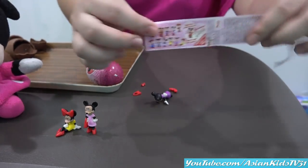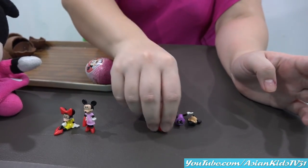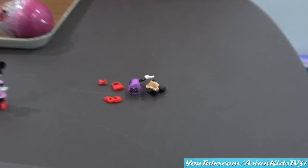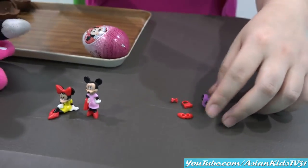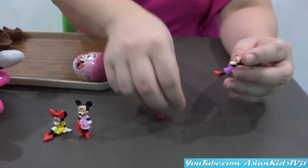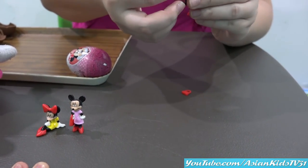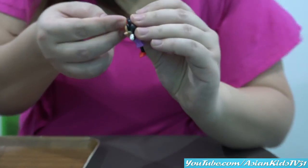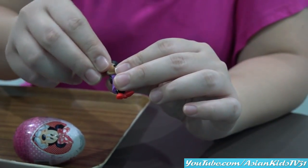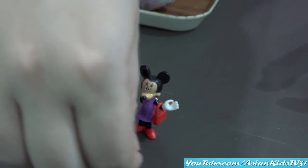Long flyer. Wow. Minnie Mouse. So we have the head, the body, the shoes. Wow. The bag. Oh, and a bow. Wow. Look at that. It's a different Minnie Mouse. We're lucky to have one. This time she's wearing purple. Cute. Yes, this one is pink. Cute for girls. Of course. It's hard because it's too small. But it's so cute. Oh. The bow doesn't fit well. Okay. It happens sometimes. So let's put it here.